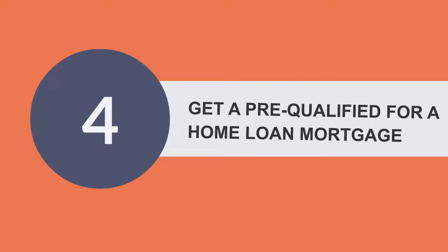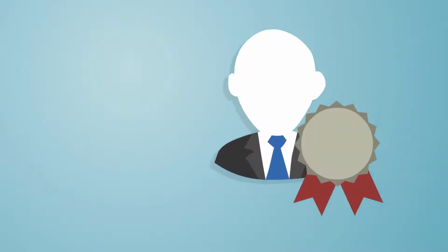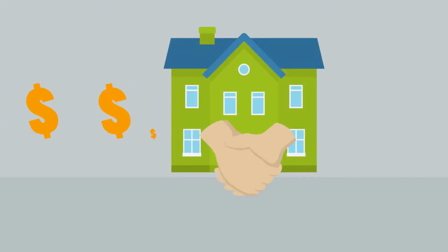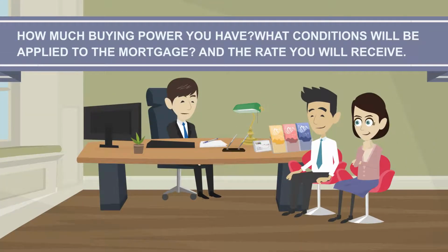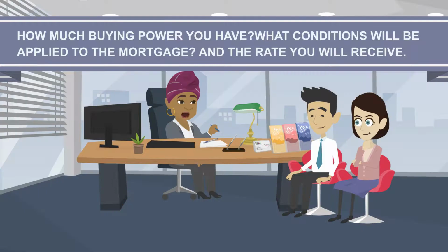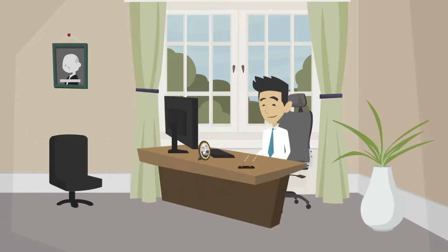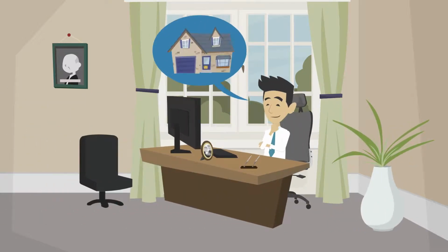Step 4. Get pre-qualified for a home loan mortgage. Getting pre-qualified for a home loan mortgage is probably one of the most critical steps while investing in real estate. This step means to talk with several lenders to understand how much buying power you have, what conditions will be applied to the mortgage, and the rate you'll receive. Most people think this is the only step when buying a rental property.